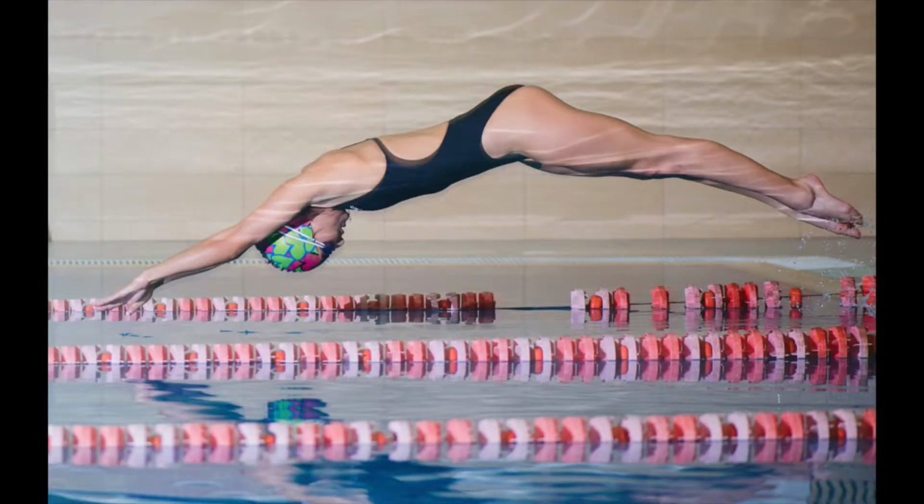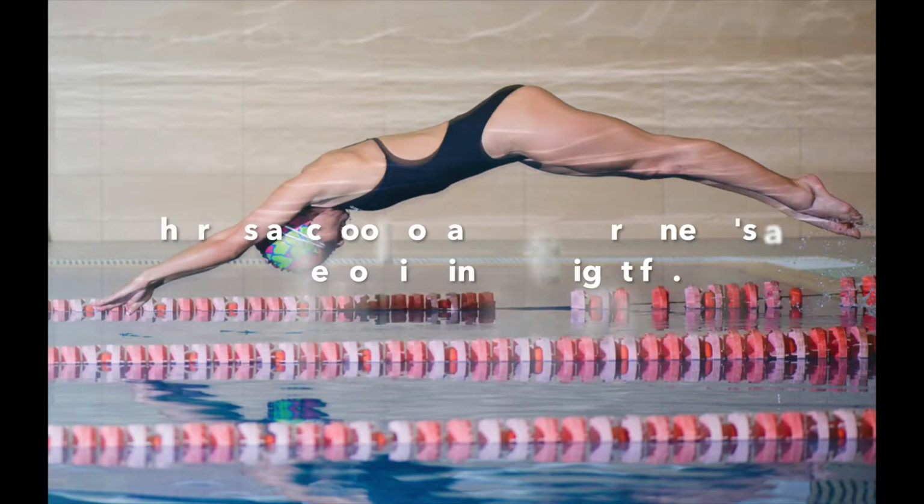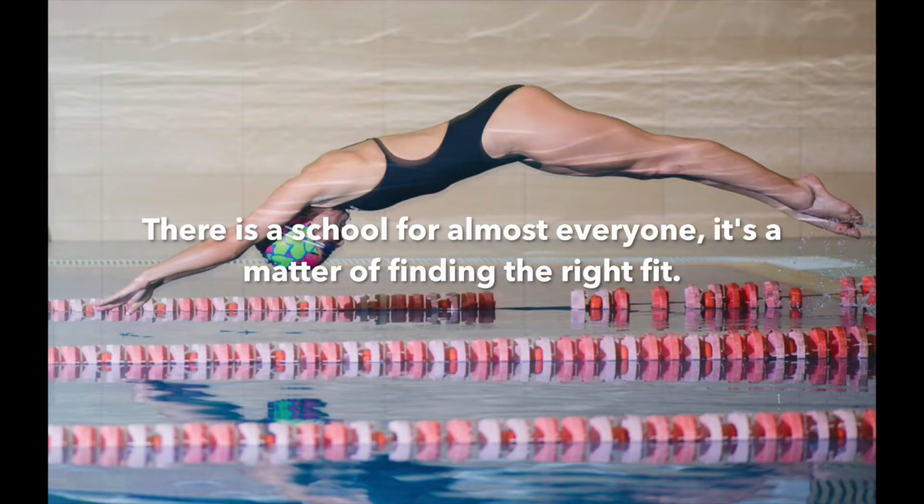Your swimmer may have grown up rooting for the hometown team and always dreamed of swimming at the state flagship school, but most of these schools are very fast, and this may not be a realistic goal as your swimmer gets older. There is no need to be discouraged, though, as there is a school for almost everyone. It's just a matter of finding the right fit.